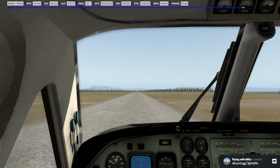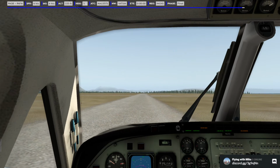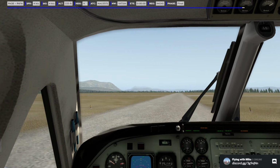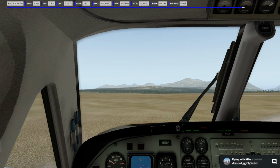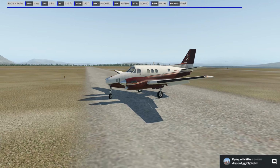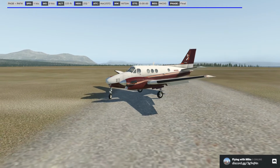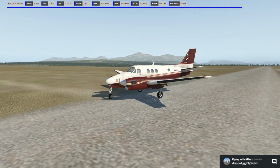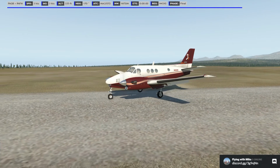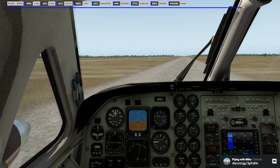Come out of beta. Put a little brake on. This is a very narrow runway. I will give X-Plane one thing. Their ground taxi dynamics are really good. FSX pushing the power in like that would have pushed the plane right off the runway.